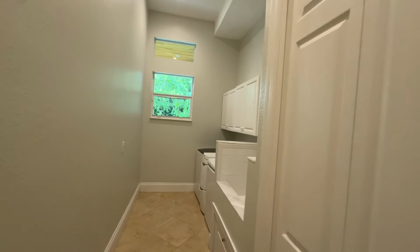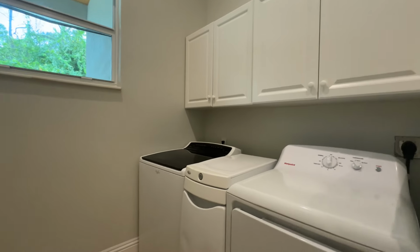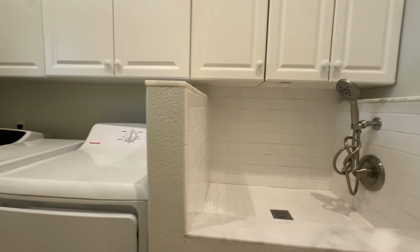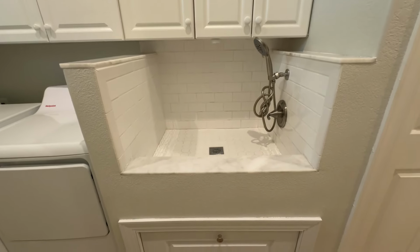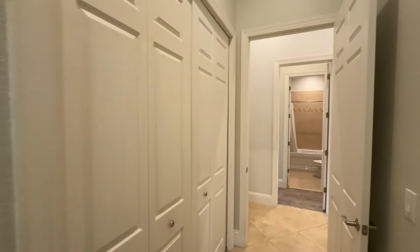This is unique. Big laundry room. And there's nothing real special about that. There's your washer and dryer. But how about this? The owner has put in here a big sink with the subway tile. And guess what that would be good for? See how it's cut away in the front? You guessed it. That's a doggy bath. So if you have an animal, he's going to love that.